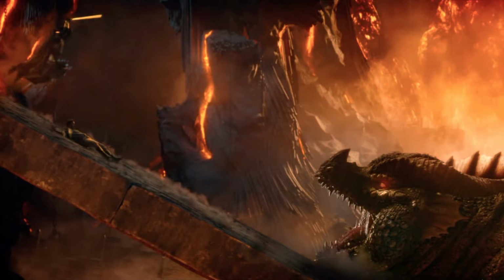Oh, and I love the chubby dragon. Love the chubby dragon. Pretty sure that there is actually a chubby dragon in a book. I don't remember which book, but there is a chubby dragon in a book.